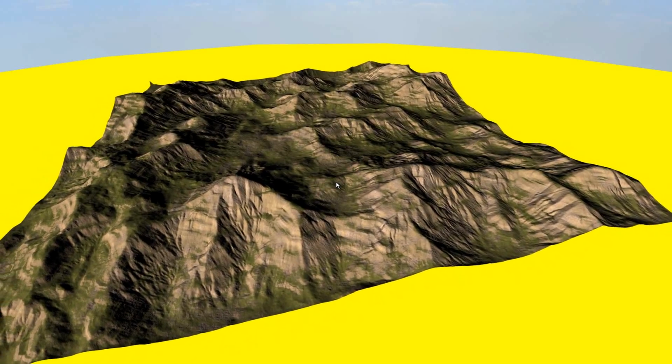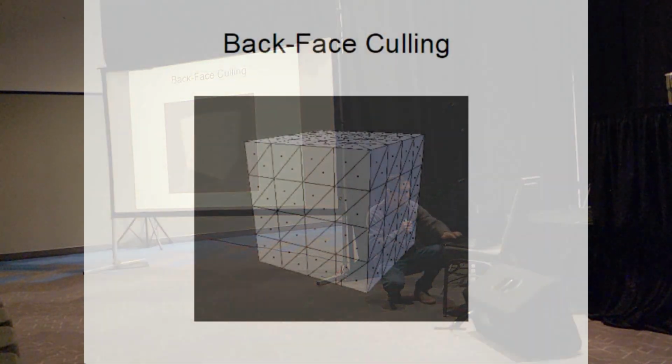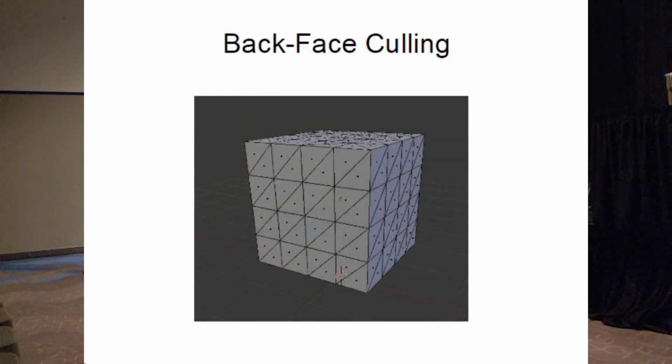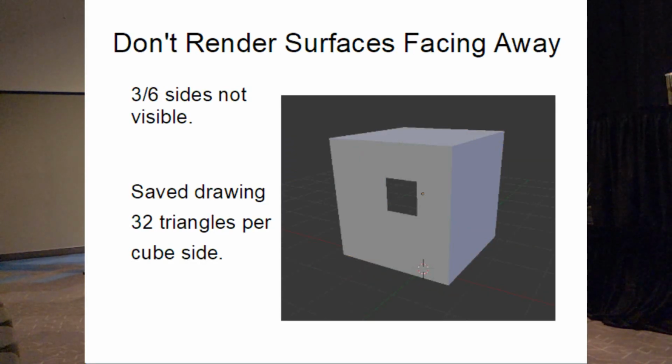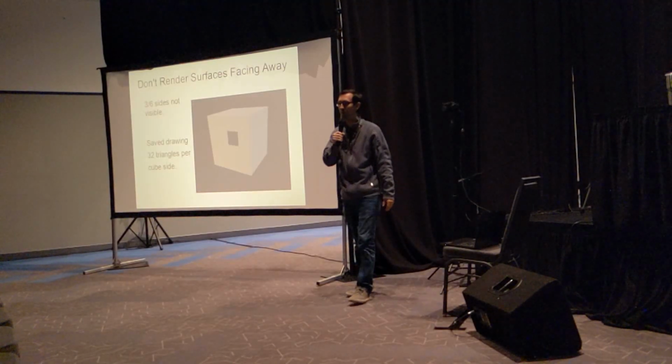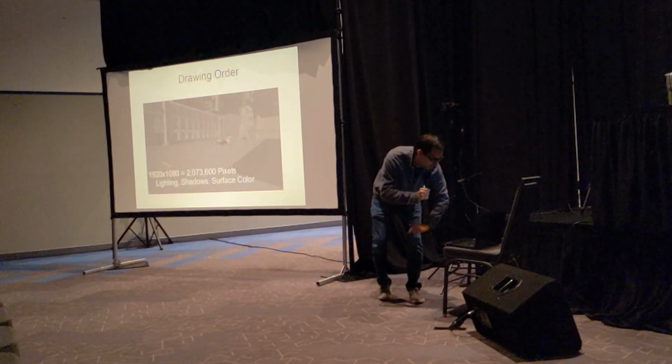Another concept to speed up rendering: backface culling. So here's a cube that has a bunch of triangles on each side. If we were to just peek through a hole in it, you would see that there's faces in the background. Since we can never see those surfaces that always face away from our eye, we're not going to render them. So that's what they call backface culling. If 3/6 of the sides of the cube are not drawn, we're going to save 32 triangles per side of this cube. So again, we're talking about efficiency and being intelligent here.